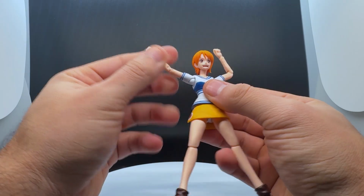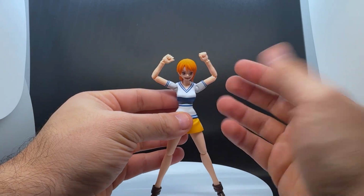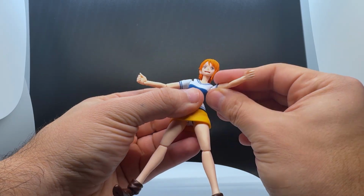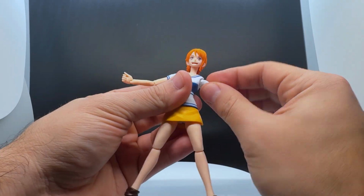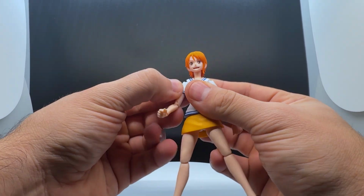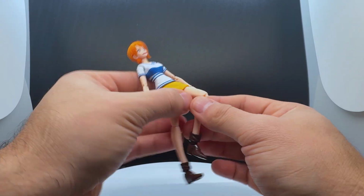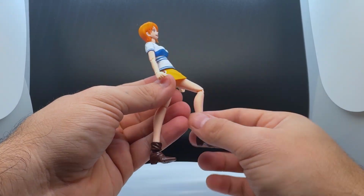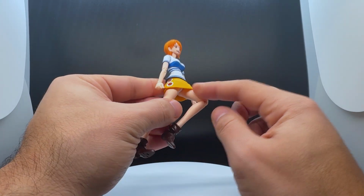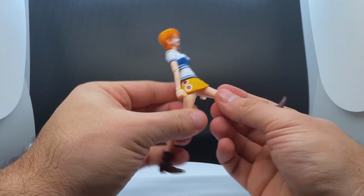I'm not gonna lie, the arms do feel a little bit more fragile, but again, I think that's just because of her frame. So again, a little bit stiff, I'm not gonna lie, but you heard me say in the previous videos, I don't mind stiffness. It makes me feel like I'm not gonna break the toys. But okay, I don't know if you guys noticed, but I can't raise this any higher, and that's due to her skirt. So there is some limitations.